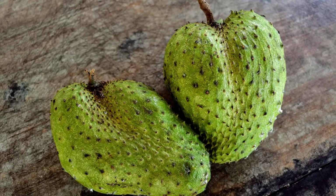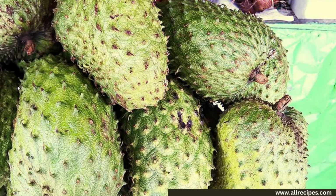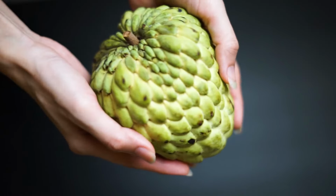So if you've never heard of soursop before, it actually goes by a bunch of different names. For example, Brazilian pawpaw, Graviola, and Soursop. It's also a cousin to the custard apple.